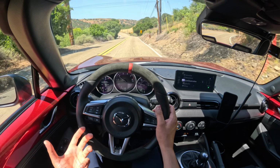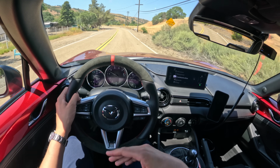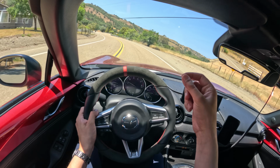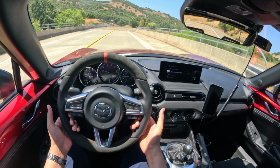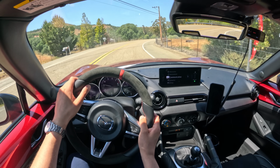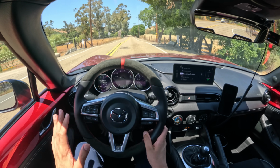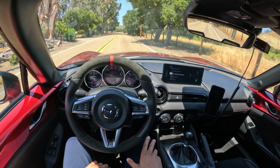And I was going more for like an OEM plus look. So you can make this as crazy as you want. You can have crazy colors and all that stuff. I wanted it to feel OEM plus. So I went with the red that was closest to the red that's used elsewhere on the car. Went with the baseball stitching here, again with red thread, this nice Napa leather with the Alcantara, but you guys can customize it however you want. I like that OEM plus feel.